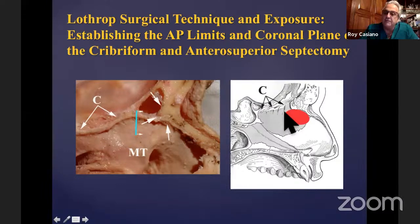Again, the back wall of the septectomy is anterior to the back wall of the frontal infundibulum in order to preserve the olfactory fibrils that are on the septum that run from the cribriform plate. So you try to make this back wall of the septectomy at the same place you would do the extended 2B.